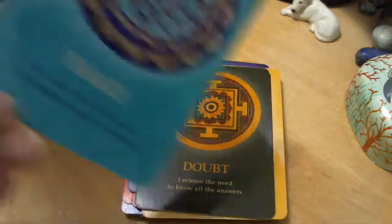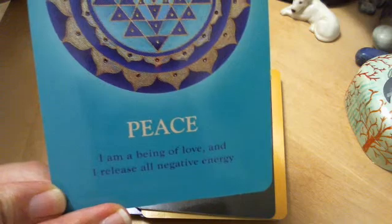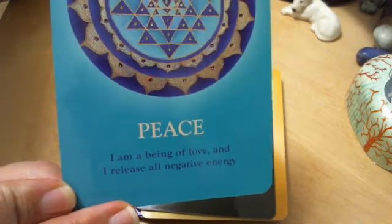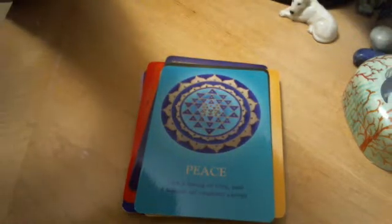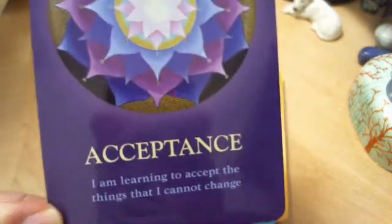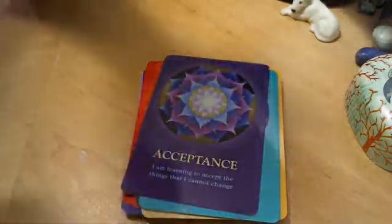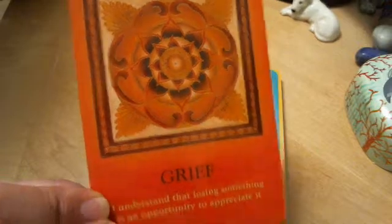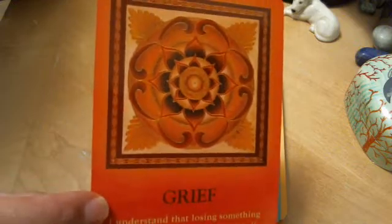Peace. Another beautiful card. I am a being of love, and I release all negative energy. Acceptance. I am learning to accept the things that I cannot change. Grief. I understand that losing something is an opportunity to appreciate it.